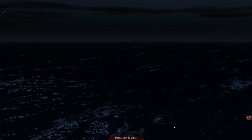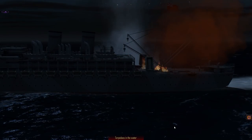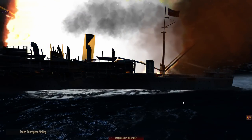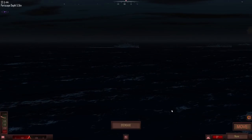Should be turning nicely into that. Fire blazing on the aft deck. Nice. Ooh, dipping. Oh, she's gone. Beautiful. Beautiful.